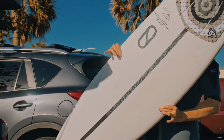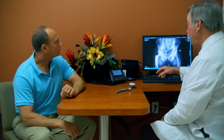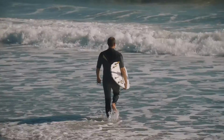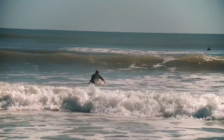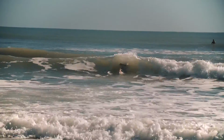Fortunate for me, Florida Orthopaedic, with all the resources, they had a doctor there that was going to be able to provide a surgery for me that would probably help me get back in the water. So I just needed them to do all they could so I could get back to where I wanted to be.